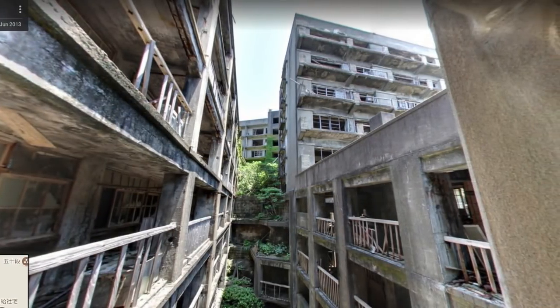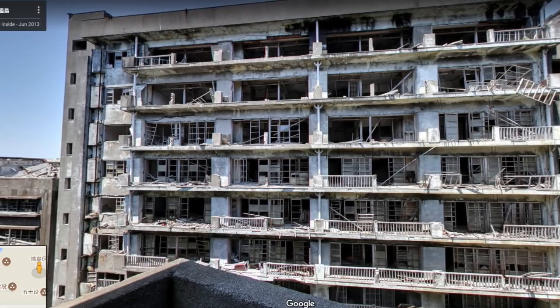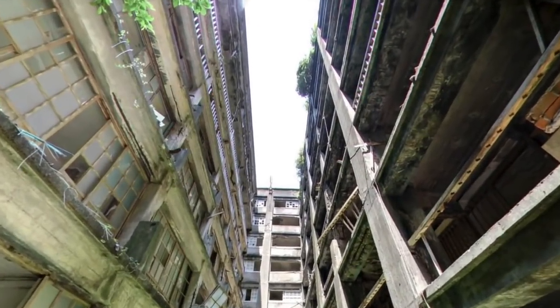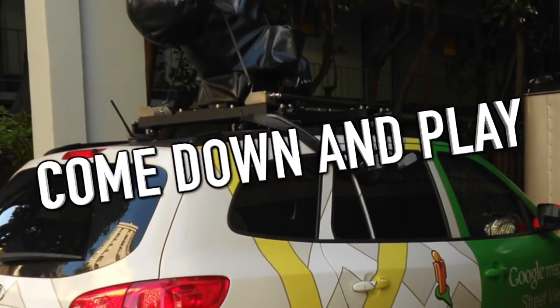But Google Maps have also caught some images of the town. As you can see, the ghost island looks very creepy in these images, but I have to say, there must be something pretty peaceful about being on a ghost island. Next up is Come Down and Play.